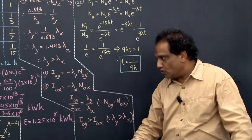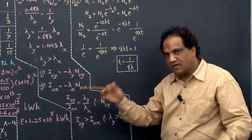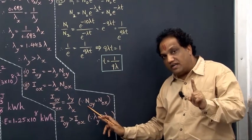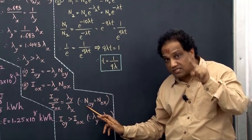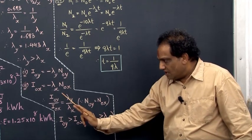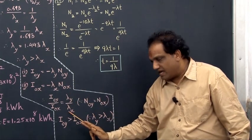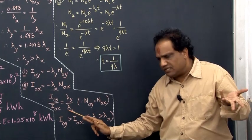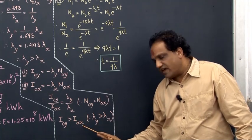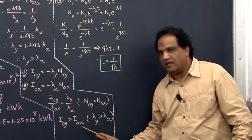Okay. Now just take the ratio I0 of y upon I0 of x. If I am taking this upon this, minus minus will become plus. Come on, lambda y upon lambda x I have written, because the initial number of undisintegrated atoms in both the elements, they have given same in the statement. Because these two numbers are same, their ratio would be 1. And now this we have proved greater than this. Lambda y is greater than lambda x. If lambda y is greater than lambda x, means this numerator must be greater than this denominator. So I0 of y must be greater than I0 of x. That is, initial activity of element y must be greater than initial activity of element x.